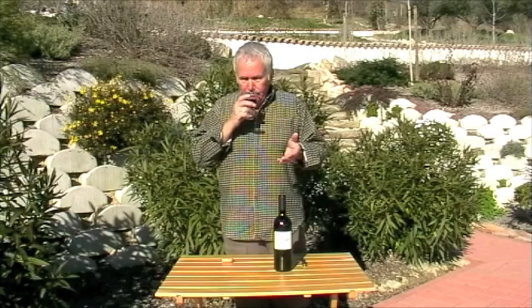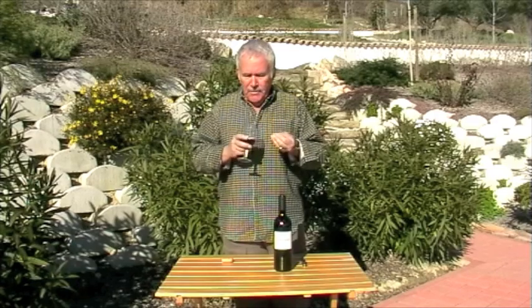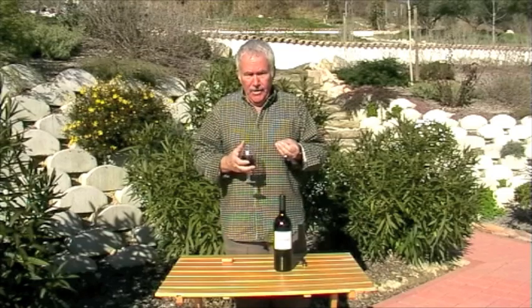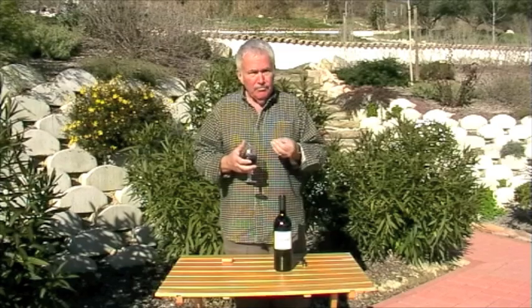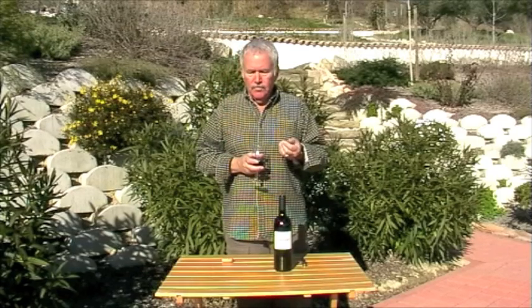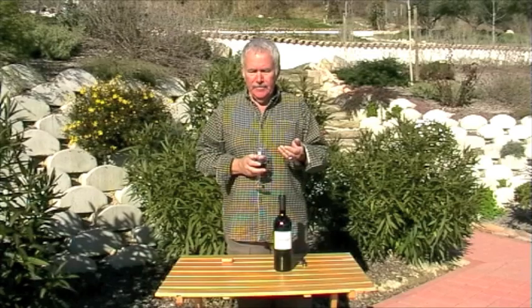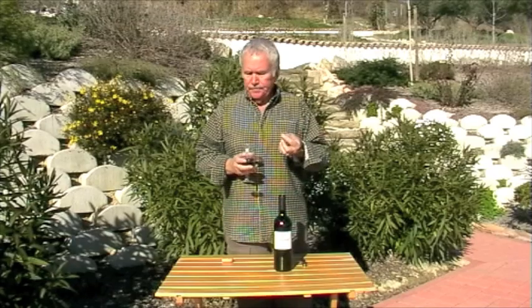So, right away, the hallmark Valpolicella scent of cherries, but overlaid with a great deal more complexity than that. Mulberries, some red fruit, that is an absolutely superlatively good wine.